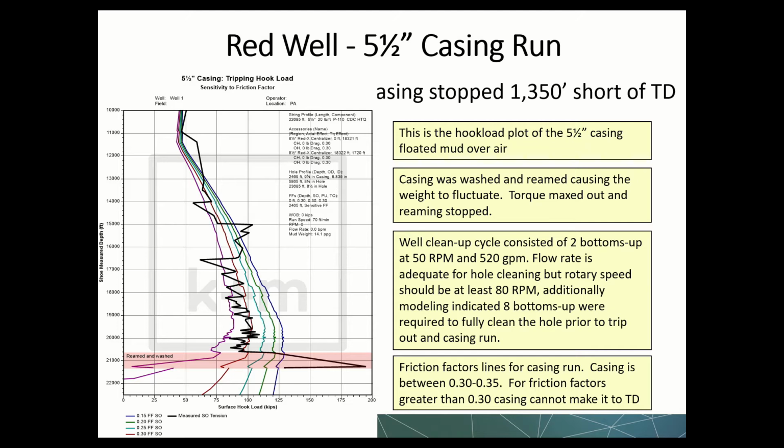Their well cleanup cycle consisted of 2 bottoms up at 50 RPM and 520 gallons per minute. The flow rate is good as far as hole cleaning. It's got adequate annular velocity, but the RPM should be a minimum of 80 RPM in this hole with this size drill pipe. Additionally, we predicted about 8 bottoms up were required, and they only ran 2. So as you can see, the friction factor lines for this casing run, once again at 0.30 you would have got to TD, but since they were running between 0.30 and 0.35, they ran out of hook load, and that's where they ended up stopping.